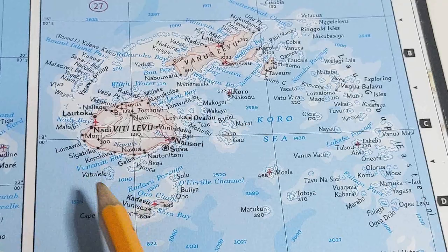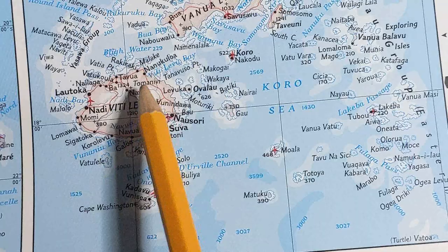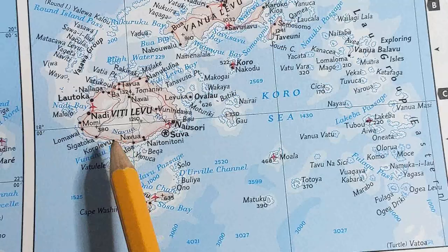Viti Levu is pretty much one giant mountain. As you can see up here, it's Mount Tomanivi, the highest point, and it basically splits the island into two. We have this half of the mountain and this half of the mountain. So let's talk about this half first.